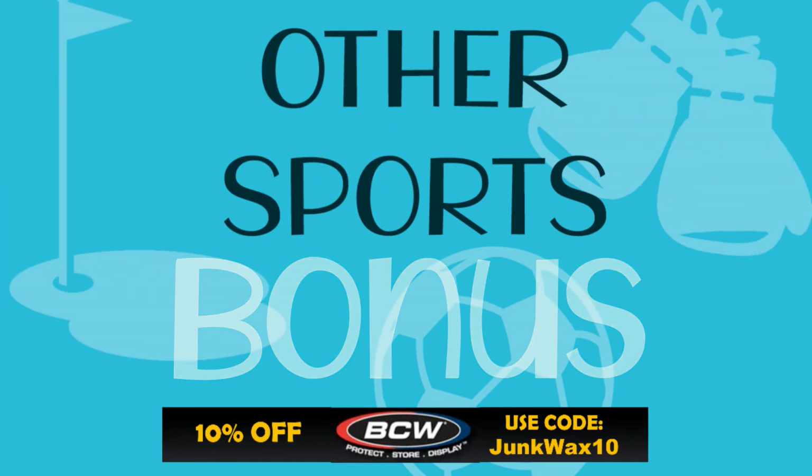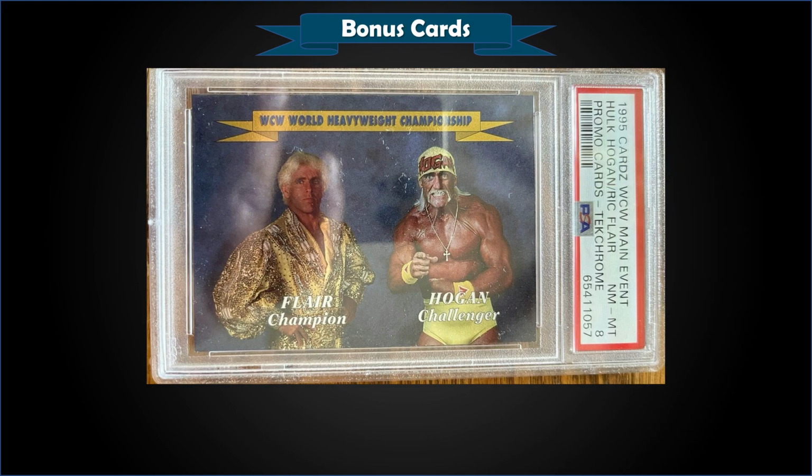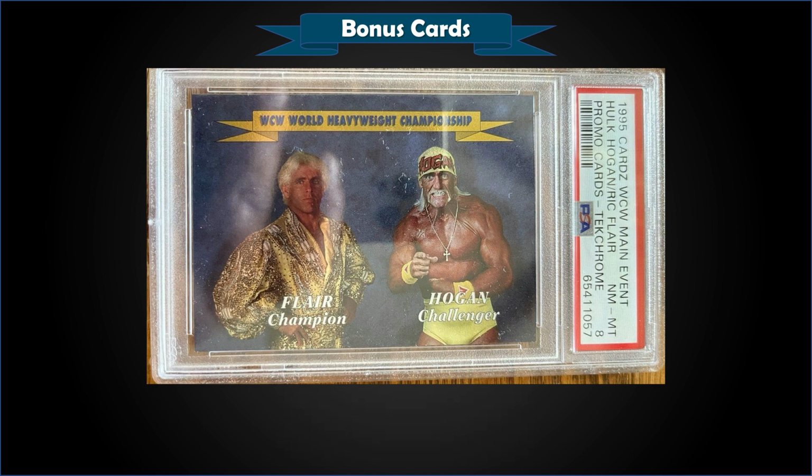Alright, time for some bonus cards. First up, from 1994, WCW Bash at the Beach promo card of Hulk Hogan and Ric Flair, graded near mint PSA 8 and sold at auction for $44. That's a Pop 1 in a PSA 8 slab, and there's none graded higher, and that's the first sale on record that we have for this card.